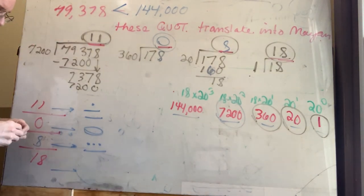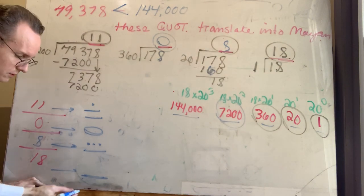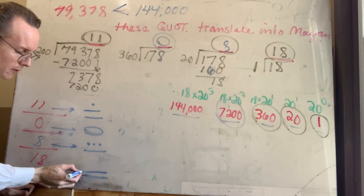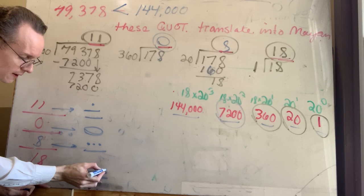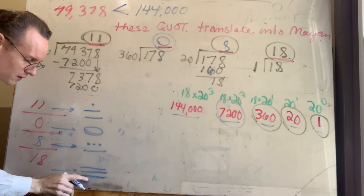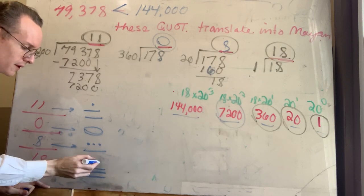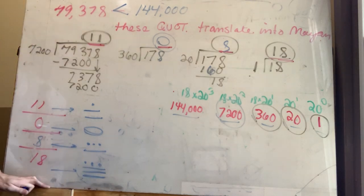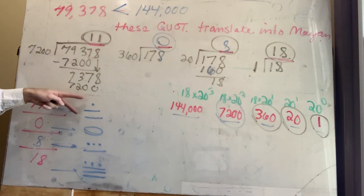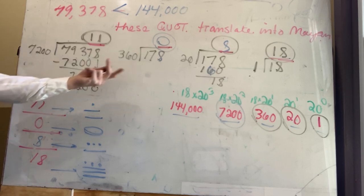Messy. That's five. Come on, work with me, Malka. 10. 15. This is, I swear, a line. And then three dots. Okay. 10 and 1 is 11. That's 0. In this position, that would be times whatever this is.